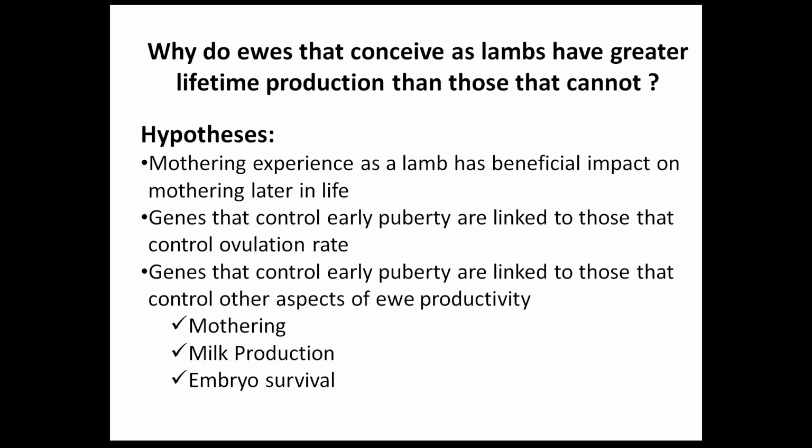Maybe the genes that control this early puberty are linked to those that control ovulation rate, which seems like a reasonable hypothesis. And then perhaps the genes that control early puberty are linked to other things that are important in ewe productivity. For example, mothering ability, which is a genetically controlled response as well. Perhaps milk production, perhaps even embryo survival. There are a number of things that could be linked to these genes that control early puberty.